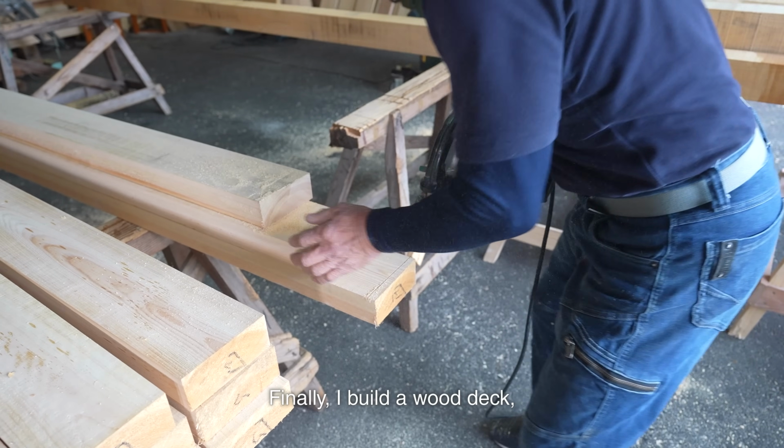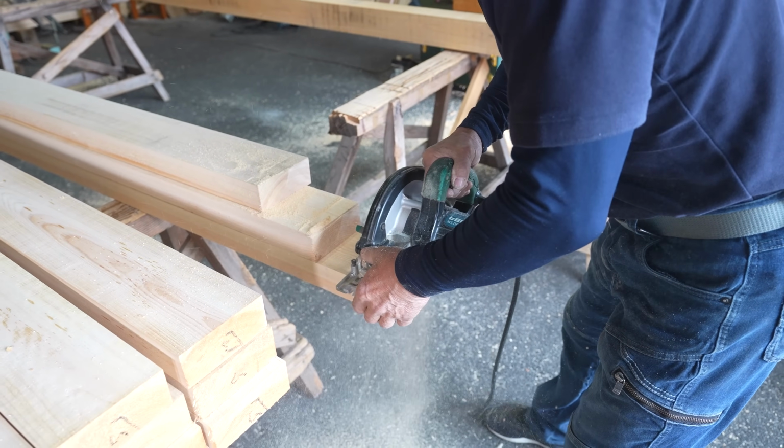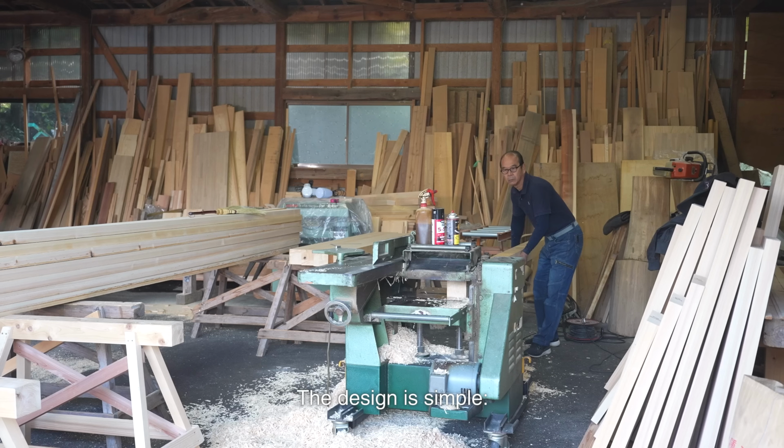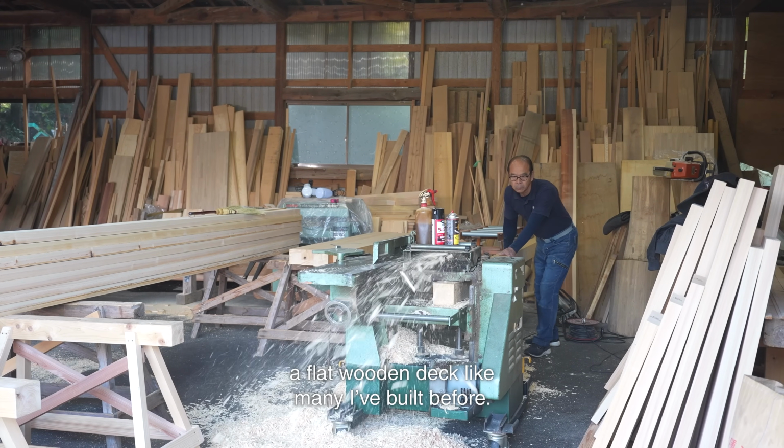Finally, I build a wood deck, which is the last work on this site. It measures 2 meters by 4 meters, which is quite a size. The design is simple, a flat wooden deck like many I've built before.